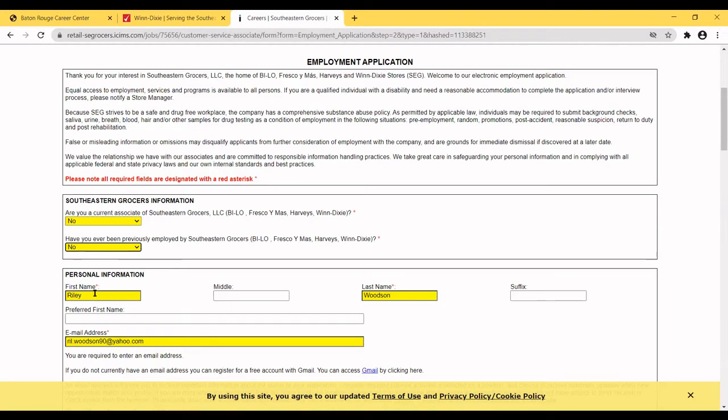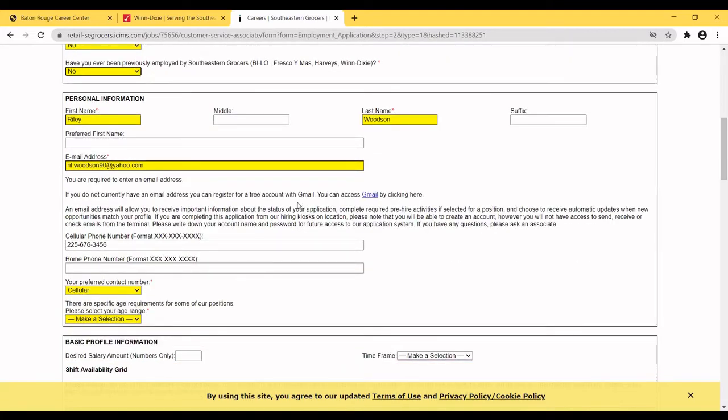They have populated our Raleigh's first name and last name. And if Raleigh has a nickname, he'll prefer to be called like Ryle or whatever it is. You can put that there. And now they also transferred the email address. Let's move down further. Okay, you're required to enter an email address. They're very serious about the email address, very important to them.